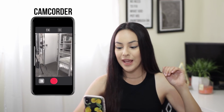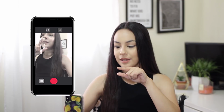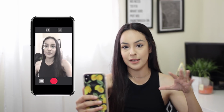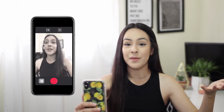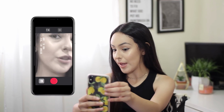Next one is called Camcorder. As you guys can see, the date over on the side. One thing I really like about this app is that you can zoom in and zoom out while filming. This is the only filter that is available in the app, so it's very, very low saturated. And maybe to some people it's not their cup of tea, but one major reason why this app really stands out to me is for the zoom in and the zoom out.